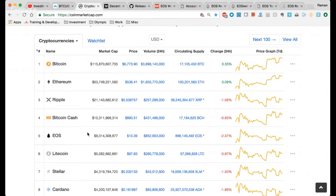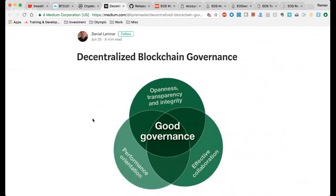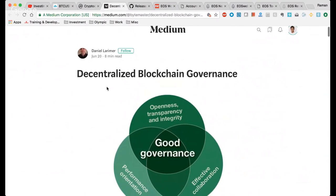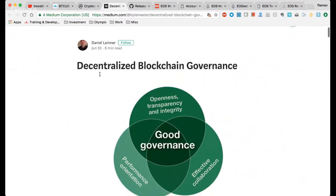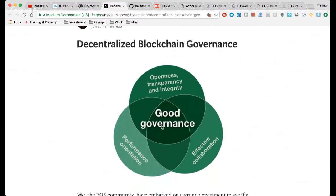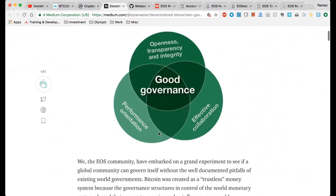EOS is still in early days, so we need to always remember that. Now, what I was talking about in terms of the governance model, everybody who believes in EOS should read today's post. Today, Dan Larimer posted a pretty nice article on Medium, and this talks about what good governance means and how EOS is designed.